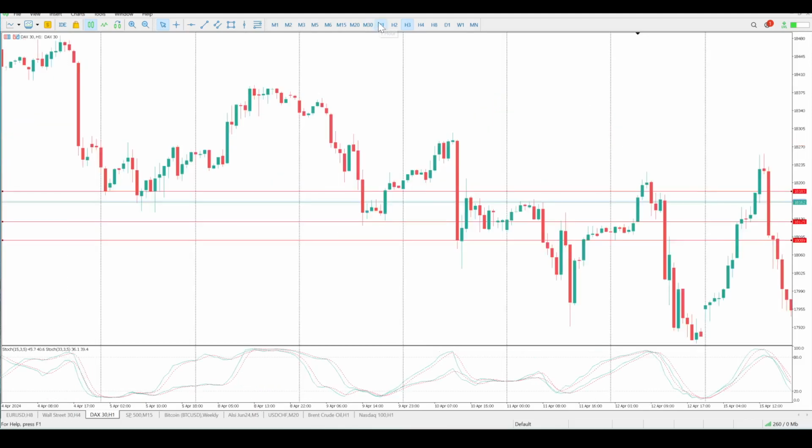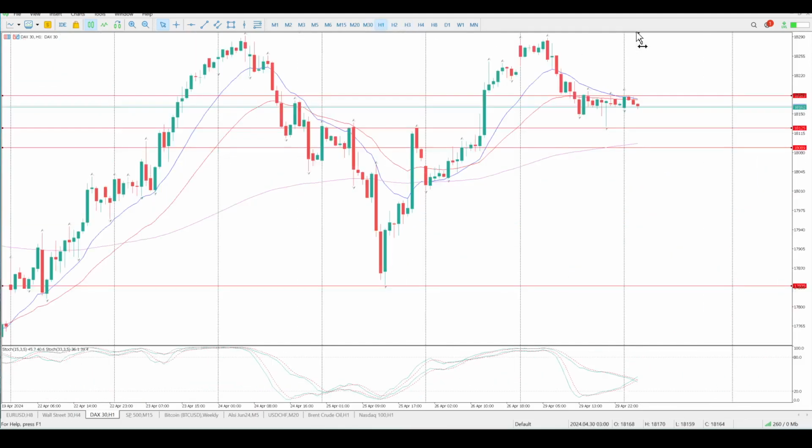Then when we drill down to the 1-hour, which is where we want to start getting involved, strong move down and then sideways during the US session. US session was rather confused. Now you do have this inverse head and shoulders here. See shoulder, head, shoulder, and let's just check. Don't think that measured move is done. Nope, that's not done.